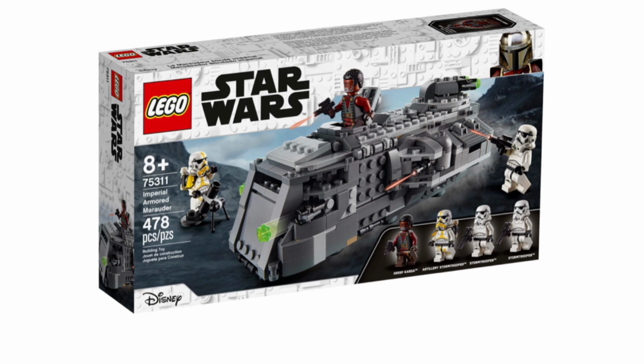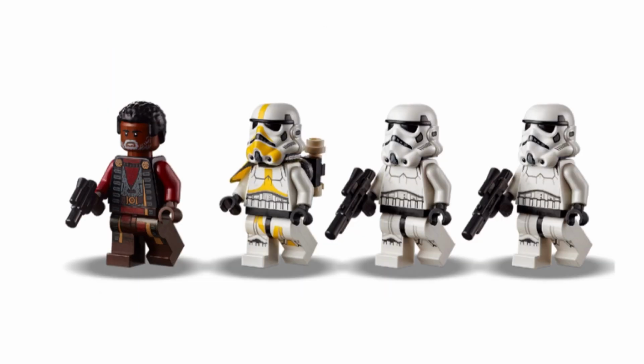Yeah, if I were to buy this set, I don't think I'd keep that build together for very long. I'd just break it apart and use the parts. The minifigures in this set, they're a mixed bag for me.